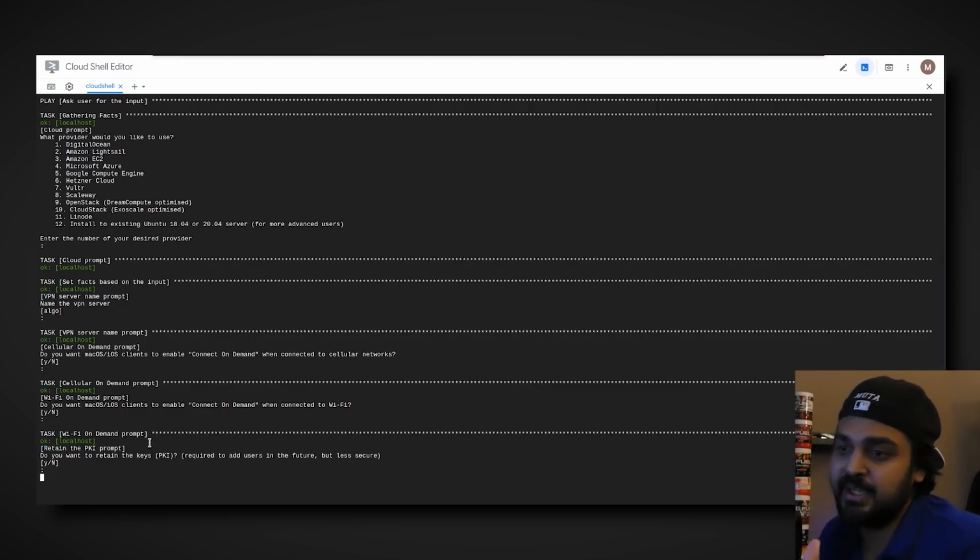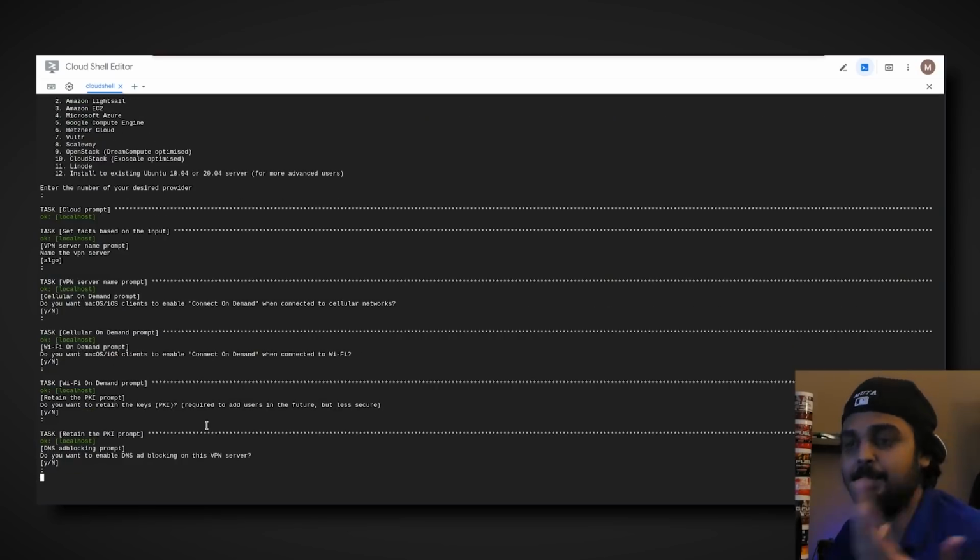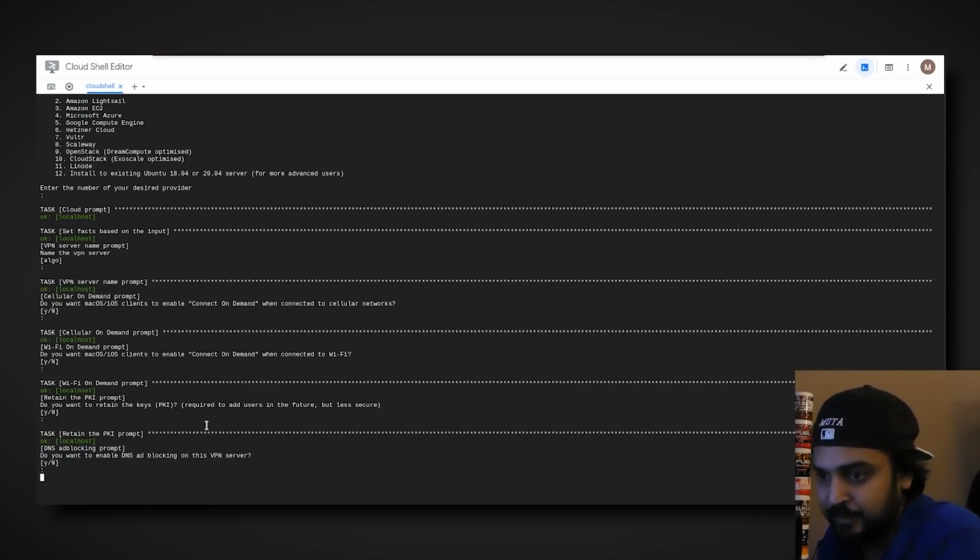So this is the retain the PKI prompt, which means that if you want to add users in the future, you can, but we're not going to do that. I know I'm the only one connecting, so we're not going to bother with it. Do you want to enable DNS ad blocking? I'm going to hit no.